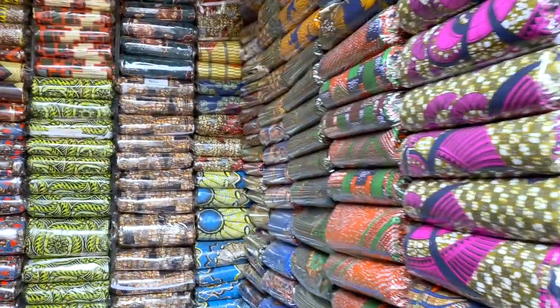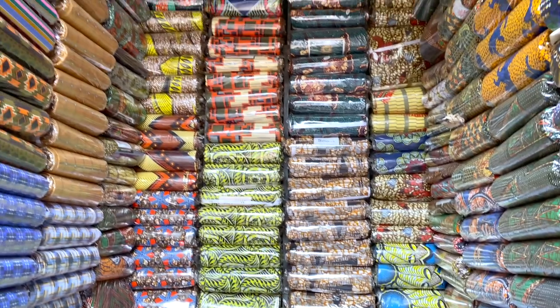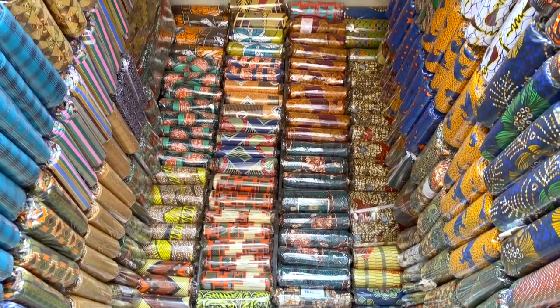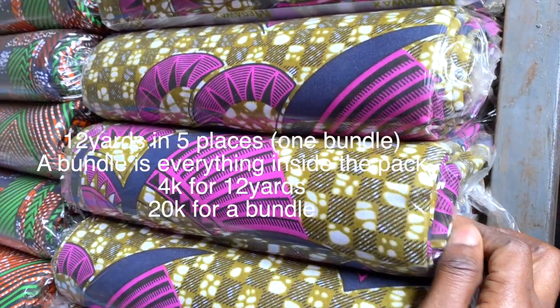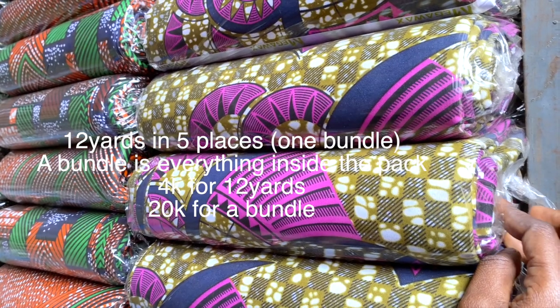Guys, I'm currently in another Ankara store where they sell different types of Ankara at wholesale price, and this store is called Alhaja Mommy Sadiq store. Let me show you guys around. So how do you sell them? How much is this one here? This one is 4,000 for 12 yards. How many is in a bundle? One bundle is 12 yards. Okay, but five different bundles, right?